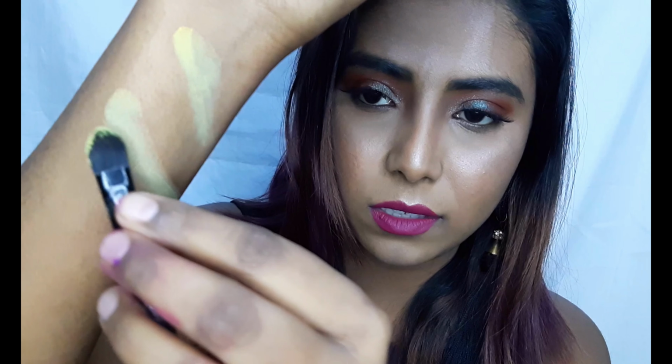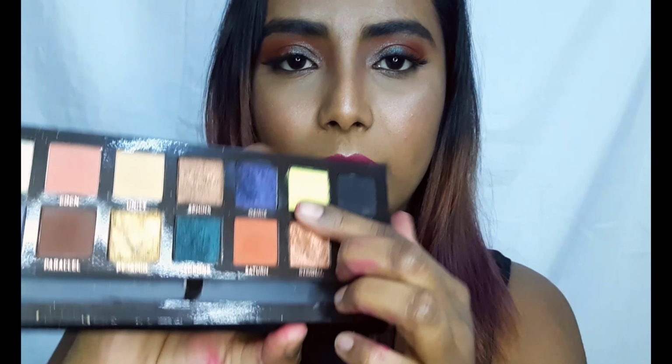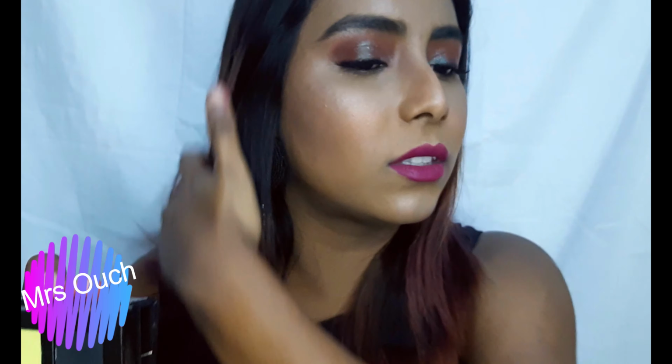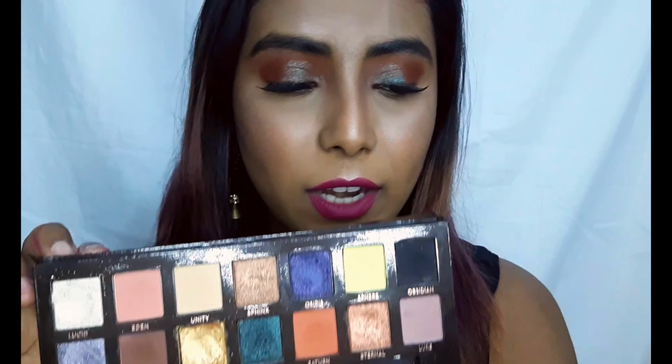There are fallouts. They are very chalky, and you need to have a very good wet base. It won't work on any dry base. You need to have a very good wet base. Now I don't know if it's this particular pigment or color, but when I have tried this fluorescent green kind of shade from different palettes also, over there also it didn't work well.